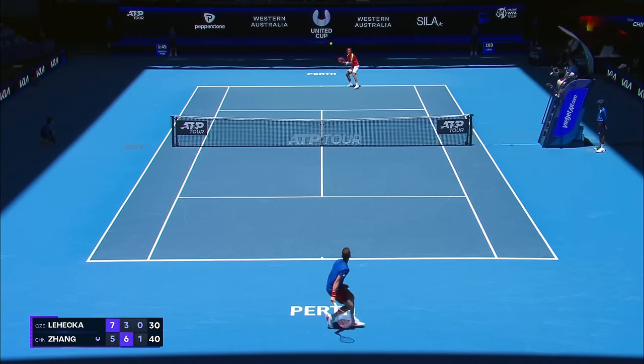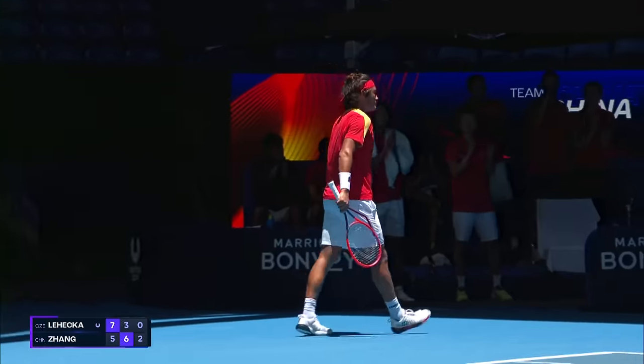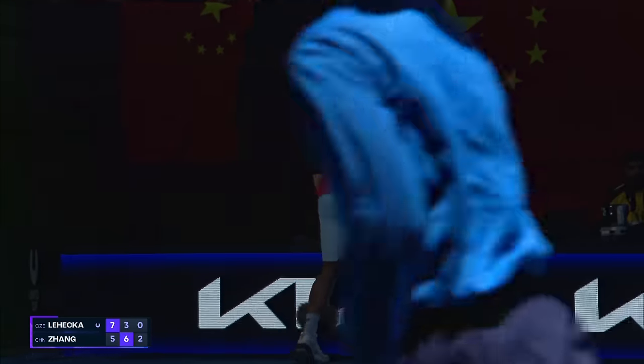But for now, here in Perth, we have some excellent conditions, and that is a good hold to serve to consolidate the early break for Zhang for China.